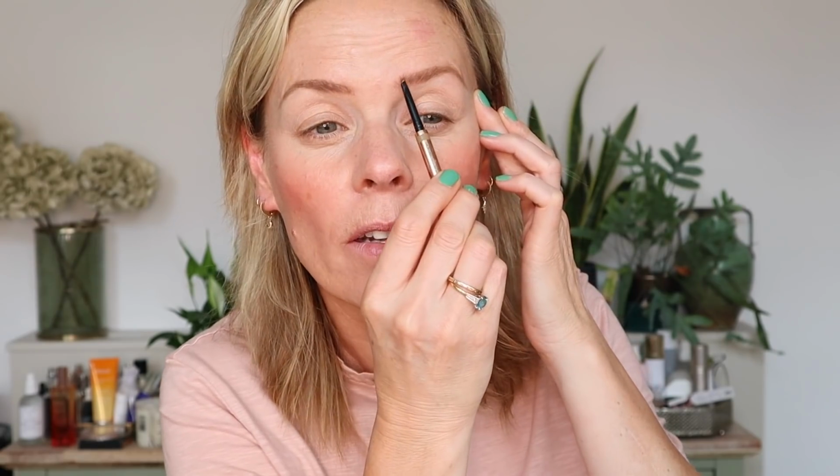And the reason I'm saying this is that I forgot whether I've used this before. The colour I'm using is taupe, I think. And I particularly like this, and I'm sure I would have said this before, that it really lasts. Some kohl pencils don't tend to last, and you can see that I've got slightly irregular brows. Baldy brows. She's got baldy brows. Especially at the ends, my tails tend to feather off very slightly, to put it nicely.